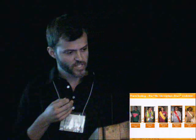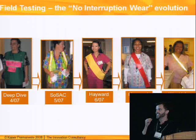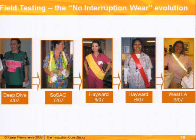Here's an example of one of the ideas that started in April '07 at the Deep Dive, a very basic example. What I love about this is it's tangible. Most of what we do is intangible, is process design, but that's hard to show on a slide. But here's a great example of a tangible one. The nurse came up with this idea of wearing a vest that would stop everybody from interrupting her during a medication pass. And there's a whole bunch of other things that went along with it. But it was a pretty good idea.